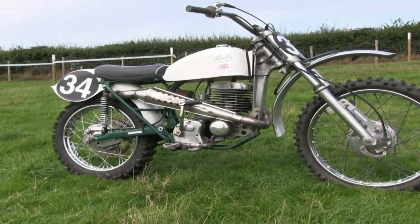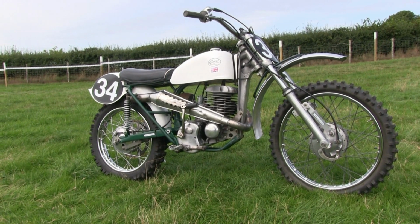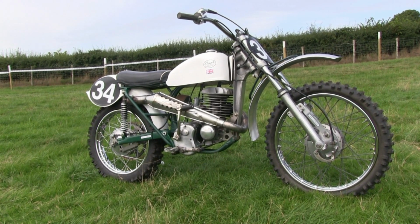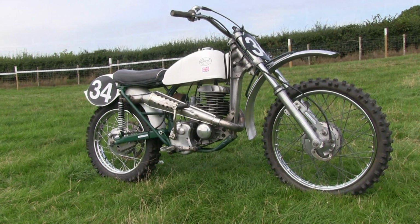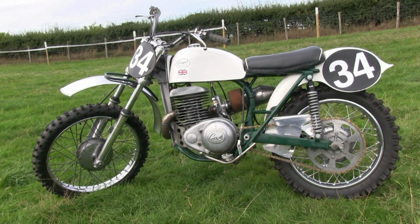Now, the first bike we are going to feature on this Classic Dirt Bike Startups number 5 is this lovely 1965 British classic, a 250 Greaves Challenger.